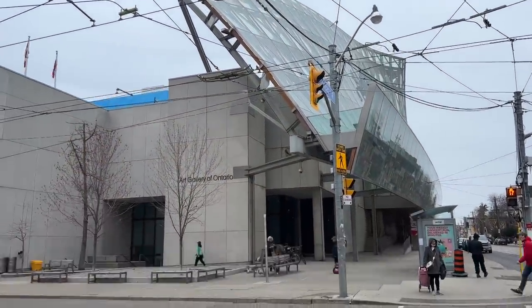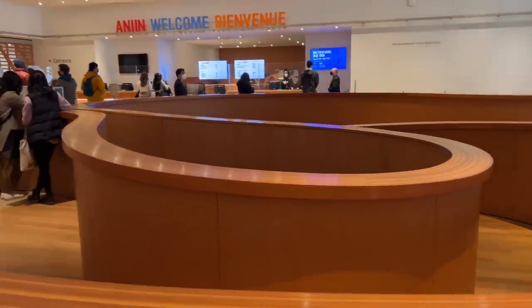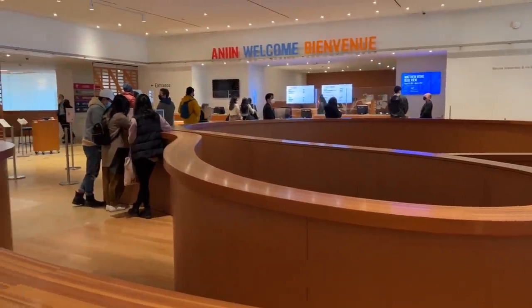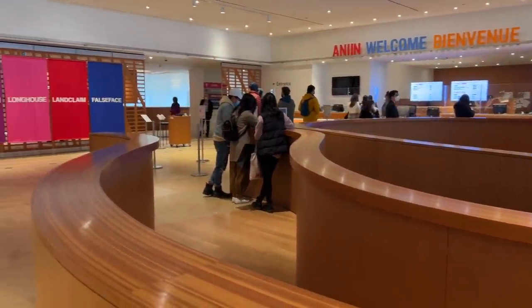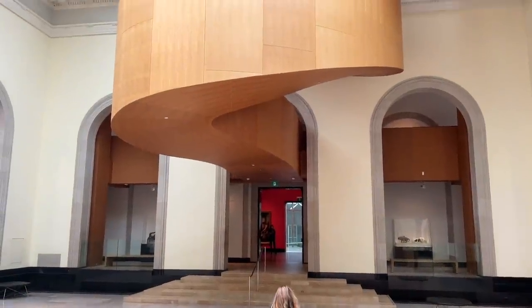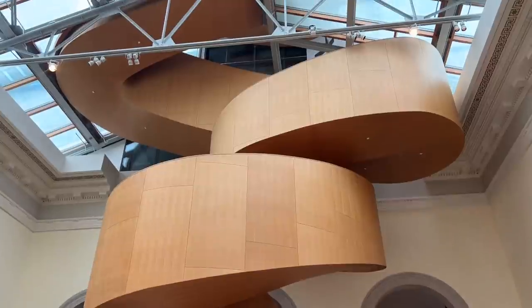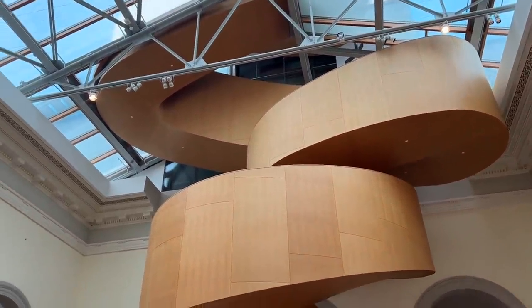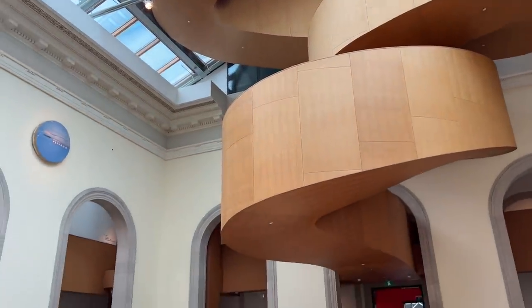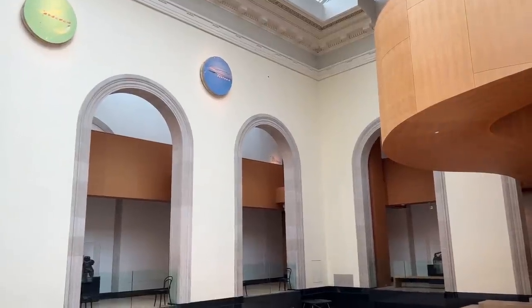And this is a Frank Gehry building, so I'm pretty sure I'm gonna love it regardless of what's inside. The gallery opened back in 2008, and it is not free. It is $25 Canadian, but honestly, I felt like it was totally worth it. We're gonna start on the first floor, where we'll see the Matthew Wong exhibit, as well as some of the modern art collection.